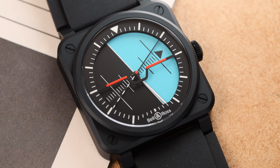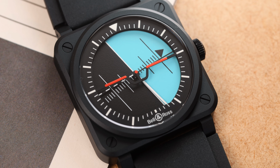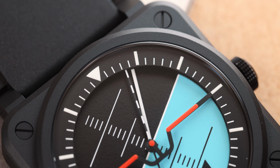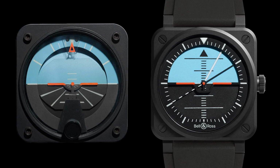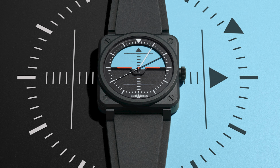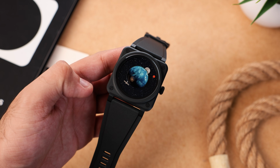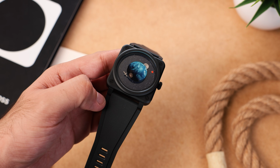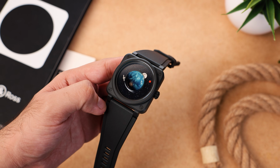We have the BR-03 Horizon that came out at the end of last year, and as an expansion of the flight instrument line, it now takes inspiration from a gyroscopic flight instrument known as the Artificial Horizon. The purpose of this crucial instrument is to inform pilots of the plane's orientation relative to Earth's horizon. But what most people in the watch industry got surprised by was this new release that just came out, the BR-03 Astro. And this time, we are going beyond the atmosphere.